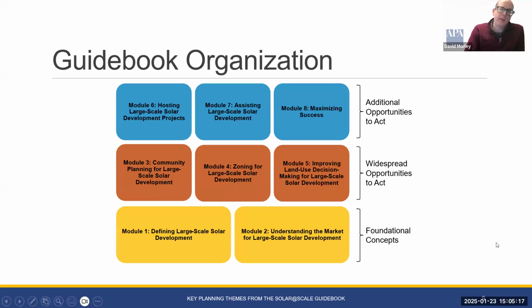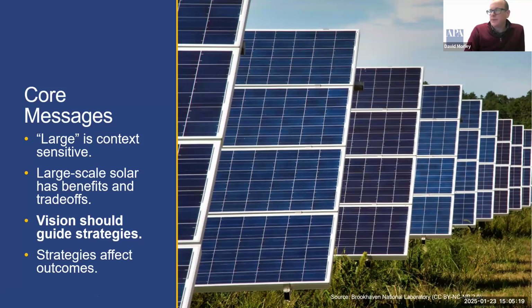Next slide, please. So if I had to distill the core planning messages of the Solar at Scale Guidebook down to just a few bullet points, this is what I would come up with, and I'm going to walk through each of these in turn.